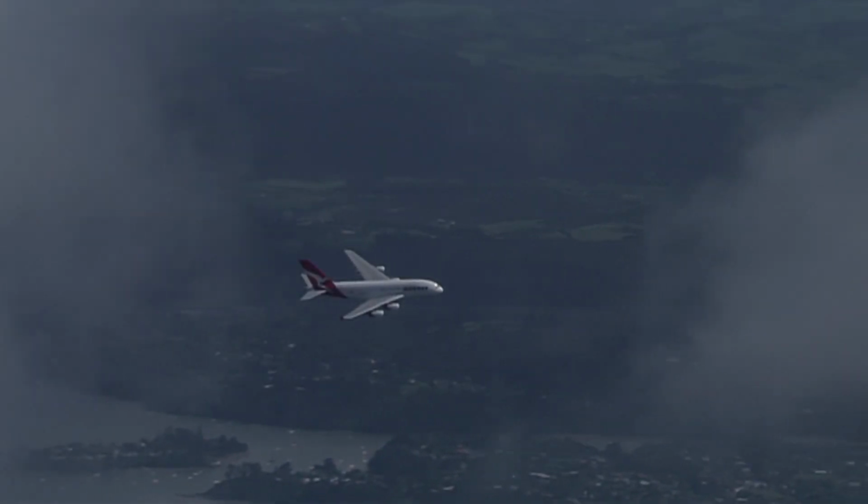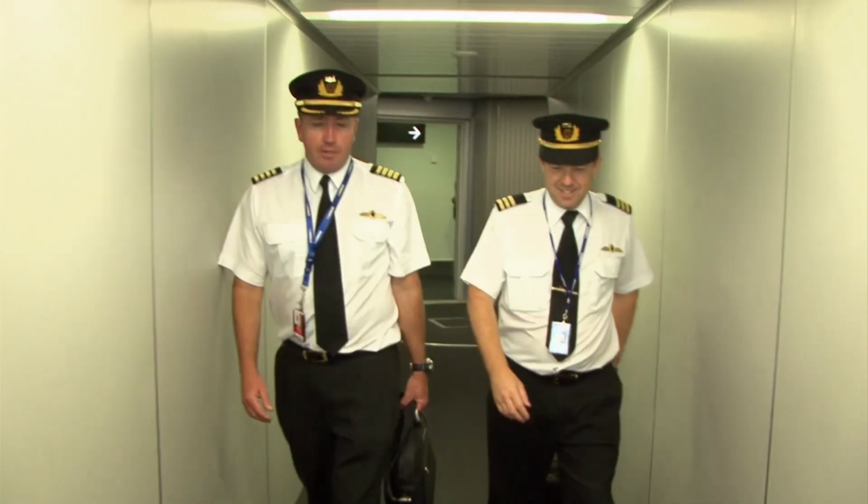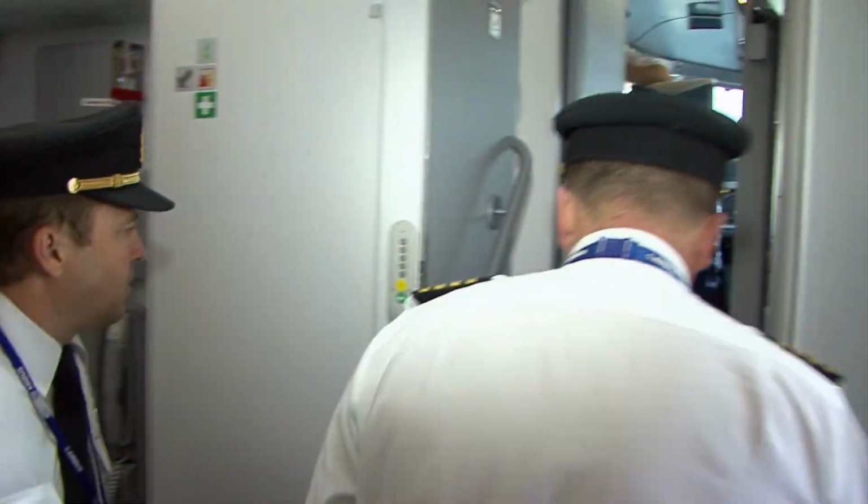So it looks like the A380 Airbus is luxury for both passengers and pilots. It's great fun. It is hard work, and you sort of do have to meet requirements, but the rewards are just fantastic.